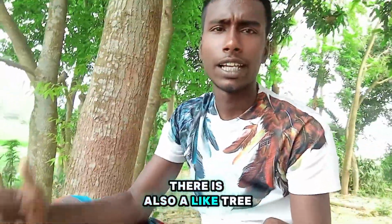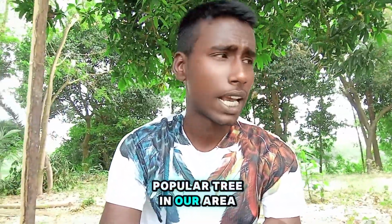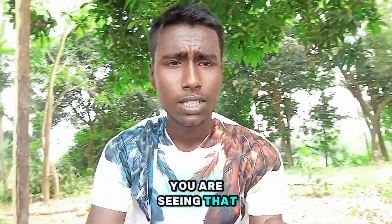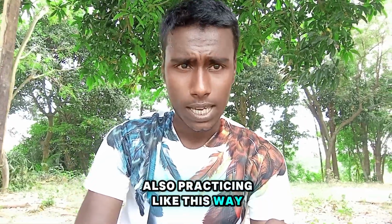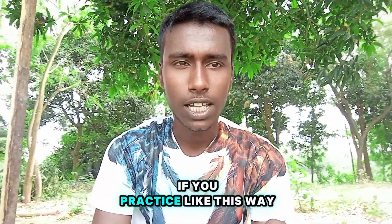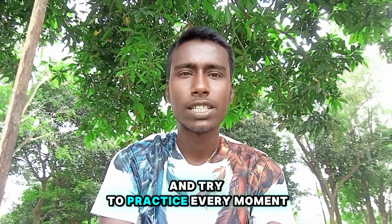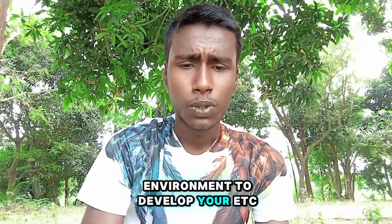By the way, there is also a tree here. It's a favorite and popular tree in our area, and the most popular tree is the mango. Beside me this is a mango tree also, as you can see. I hope you're also practicing this way, and it must help you. Never stop practicing, try to practice every moment, every time, and use your environment to develop your English.